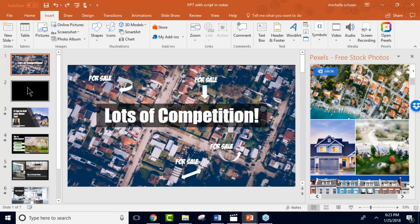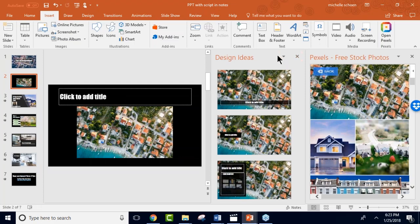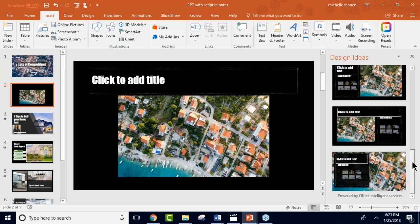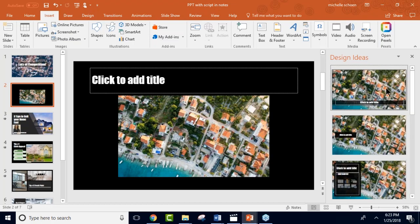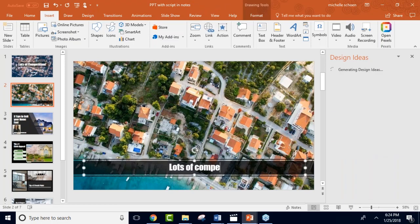Hold on a second, I put it on the wrong slide. Insert picture. All right, here's what happens. When I insert a picture into my PowerPoint 2016, it looks at the picture and decides, ooh, that's boring like that. It gives me some ideas for making this much cooler along the right hand side. I can scroll through and decide which one I like, and for this one I chose that. And then I typed lots of competition. Boom, one slide down. Okay, five more to go.